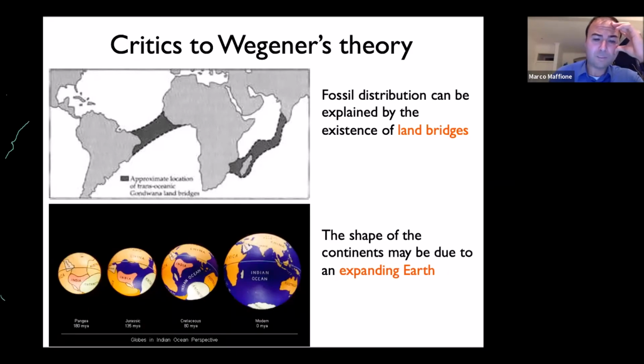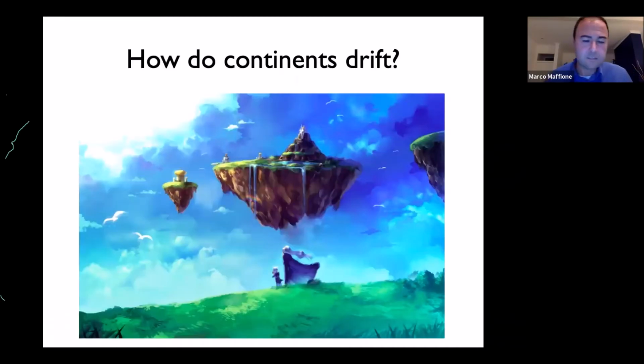But there were other people thinking, for example, that the whole planet was expanding. So if the planet started from a much smaller shape composed of just continents, you can explain why the continents today can fit all together just by following this mechanism. So they're just cracking due to the expansion of our Earth. But again, this is another pretty laughable theory, the expanding Earth, that didn't last very long in terms of criticism of Wegener's theory. So the theory just stayed there because basically there was no mechanism. He had this vision that continents can drift, but he couldn't explain how.